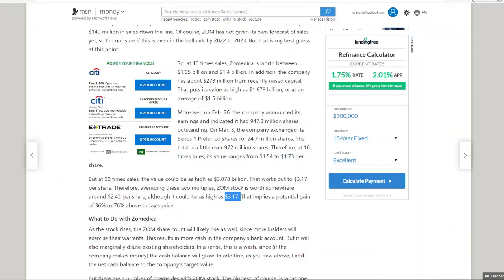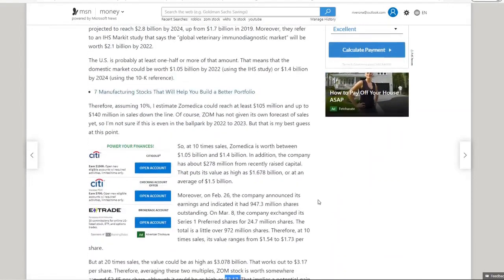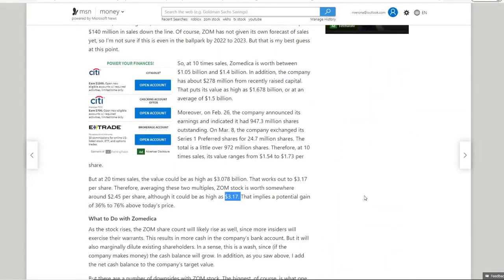Now, I found this article, and I want us to just look at the key points, because if we sit here and read all of it, we'll sit here all day. They talk about all the different things and potentials, the good, the bad, and so forth. Now, they're saying that right now, in this very moment, Zomedica is 10 times sales, and its value ranges from 154 to 173 per share. Okay, we're kind of close to those numbers. We're going to have to see if it breaks through that or stays above it or gets close to it. Just be aware of that.